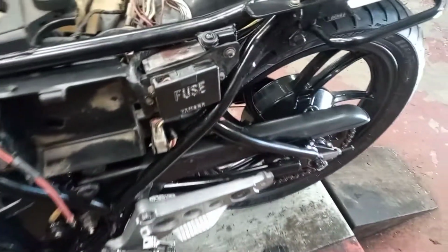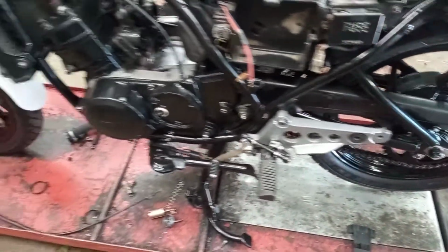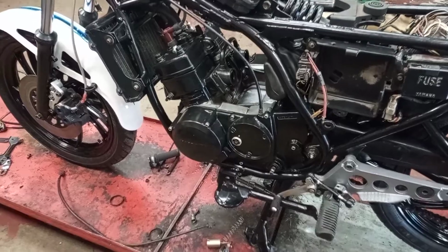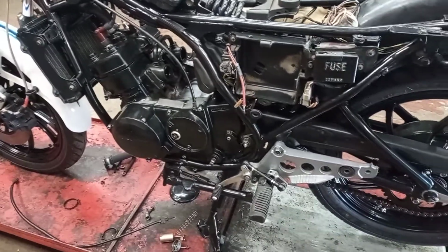What else? This 250 LC came in last week, and the guy said, I want you to go through it, Dave, go round it, finish off what he hadn't done. So, okay, I've been on this today, fettling and doing bits and pieces.